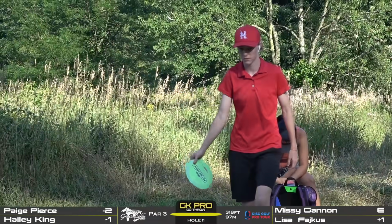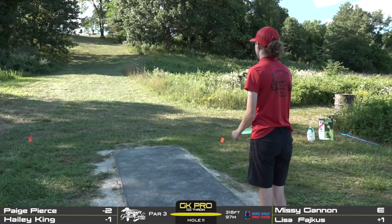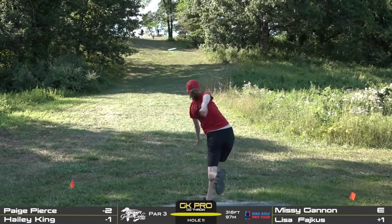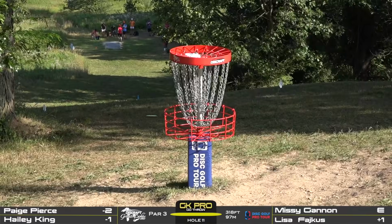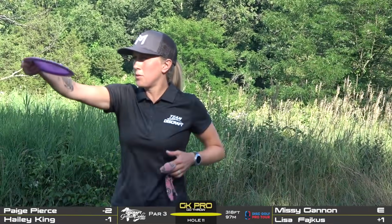That one just came out a tiny bit late. I'm going to find myself in the woods on the right. I am far enough up there that I should have a putt, but it'll be obstructed. Hailey just throwing textbook. Beautiful shot. And gets the skip. She's inside circle 1 with her Zeus.